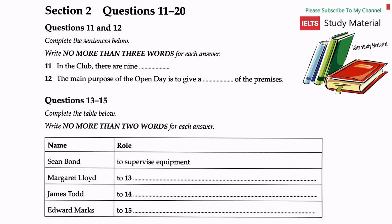Section two. You will hear a talk at an open day at an alternative health club. First, you have some time to look at questions 11 to 15. Now listen carefully and answer questions 11 to 15.